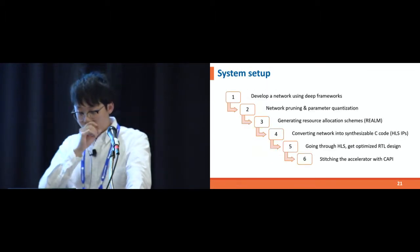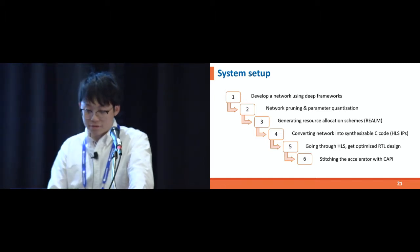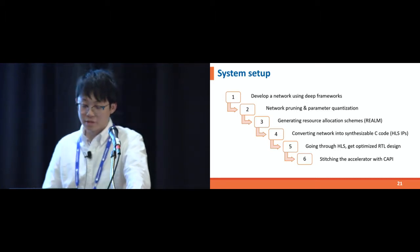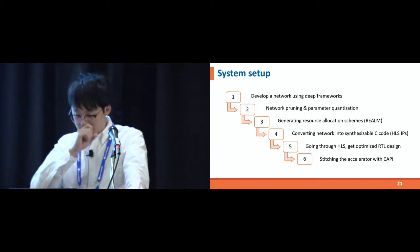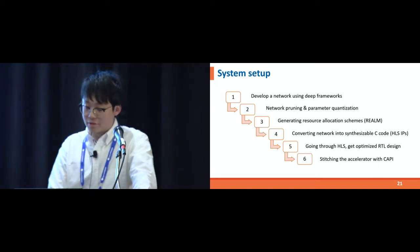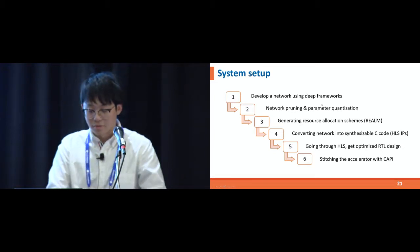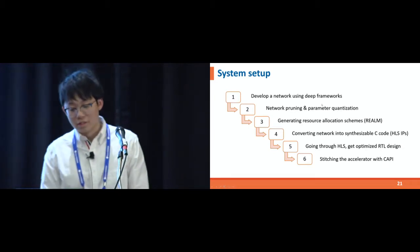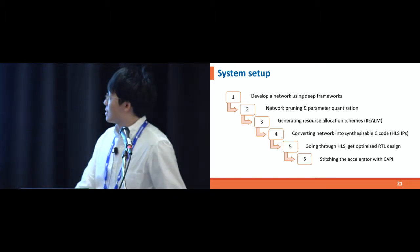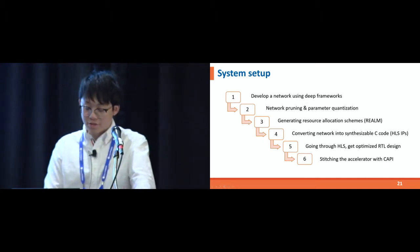And in summary, we have 6 steps to generate our design. The first step is to use very popular machine learning frameworks such as Caffe or TensorFlow to design and train your model. Then step 2 is network pruning, which means we can cut the network because it is very redundant. So we can use fewer parameters and fewer layers, and we can still get the same accuracy. We also try quantization in this step.